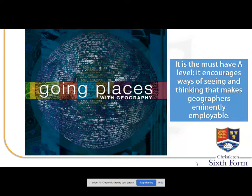As you can see, Geography is classed as the must-have A-Level. We really feel that it encourages a way of seeing and thinking that makes geographers immensely employable. Now, what is amazing is that without any prompting, our sixth formers have actually said very similar things, and you'll see that with their student voice.